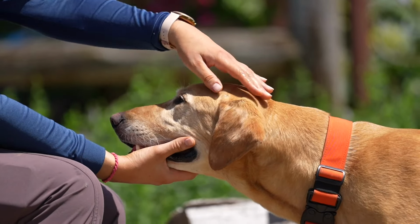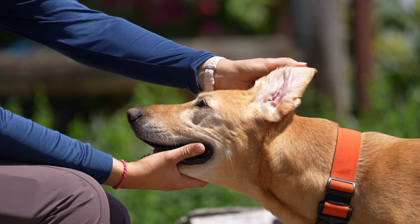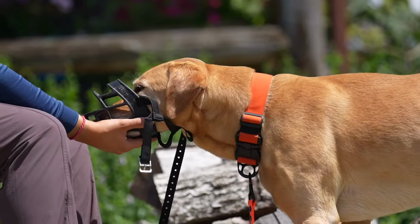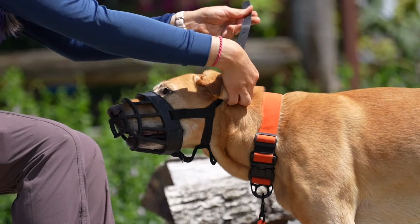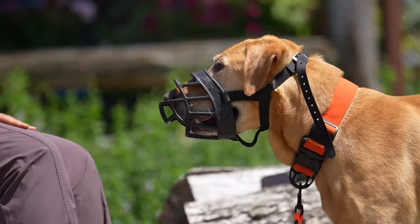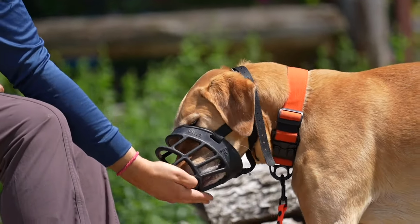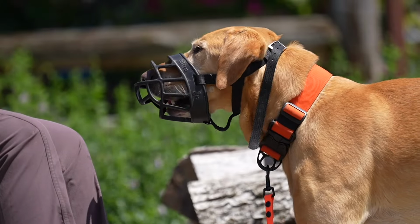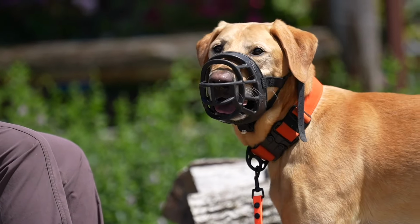Positive reinforcement training is not just about teaching tricks, it's about creating a positive relationship between the dog and their caregiver. Cooperative care and positive reinforcement go hand in hand. By working together, veterinarians and trainers can ensure that animals receive the care they need in a way that is safe, effective, and compassionate. It's all about building trust and cooperation with their animals.